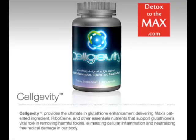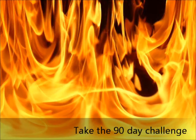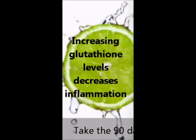Some of the greatest effects, I think, that glutathione does is how it decreases inflammation. And inflammation is at the root of disease. What we've seen is that when you raise those glutathione levels, it decreases inflammation significantly.